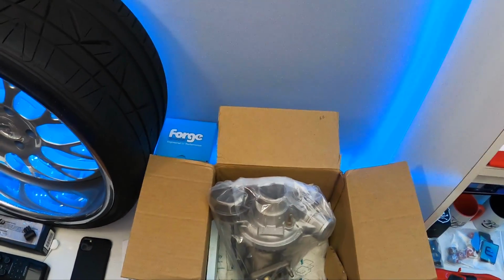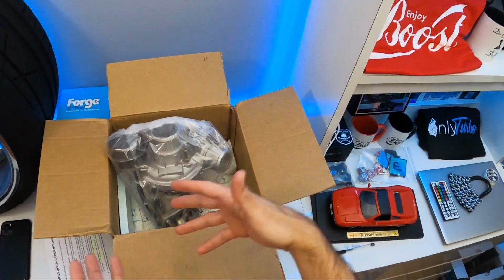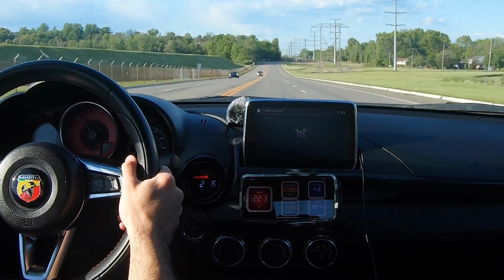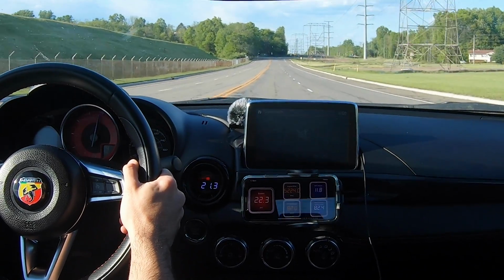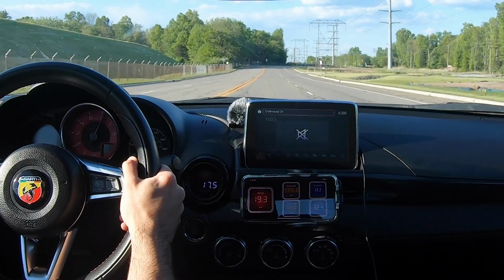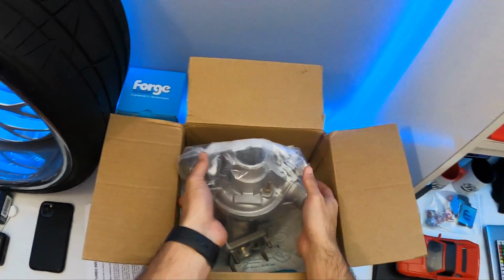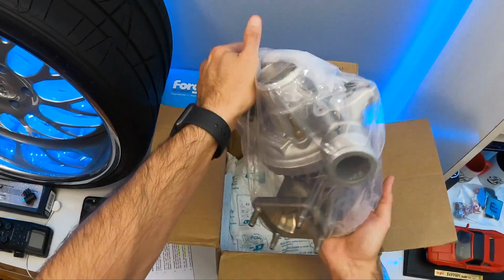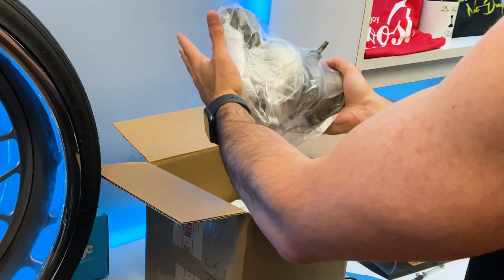This turbo is not about pushing much more peak boost than a factory turbo would reach, but about holding the power much longer by holding the boost much higher. In other words, instead of 15 psi by redline, I'm hoping to be pushing over 20 psi with this. So I'm not going to go too crazy. This is more of just a simple unboxing. The thing looks absolutely beautiful. I can't wait to get this on.